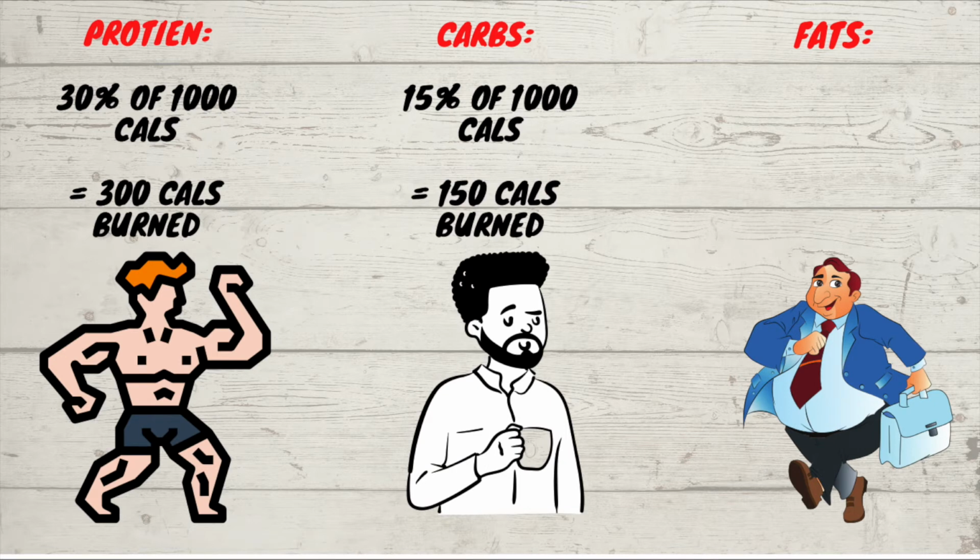So now we have our average Joe right here, and like I said before, he's eating carbohydrates. So he's eating 1,000 calories extra worth of carbs, and he's burning off 15% of those carbohydrates through the thermic effect of food. So that totals to 150 calories he's going to burn just by eating those 1,000 extra carbs per day. So 150 less calories he would have burned if he ate protein.